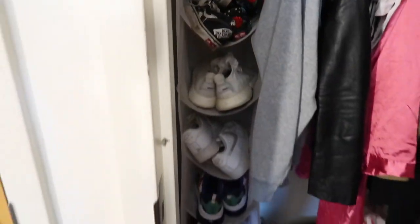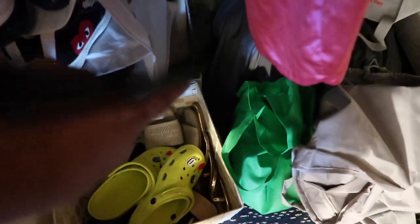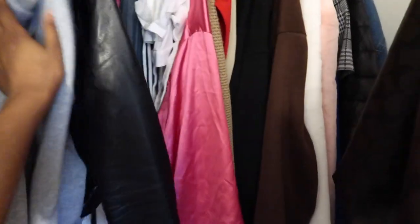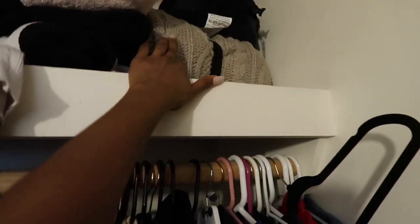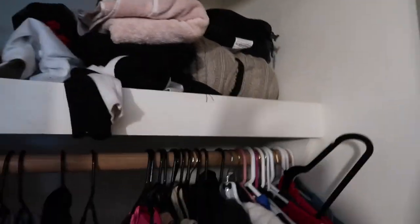Here's where I put the shoes that I wear the most, and then some other shoes, and some boots in the back also. And then here I have my jackets. Sometimes I plan out outfits beforehand and just put them there. My two gray hoodies and my cute robe. I have a throw blanket up here for when it gets cold. It's 90 degrees today, so I don't really need a throw blanket right now.